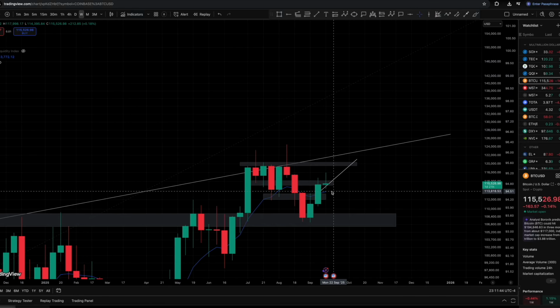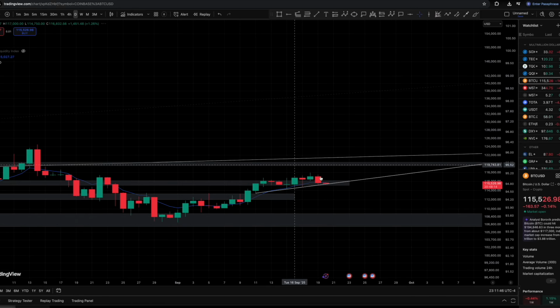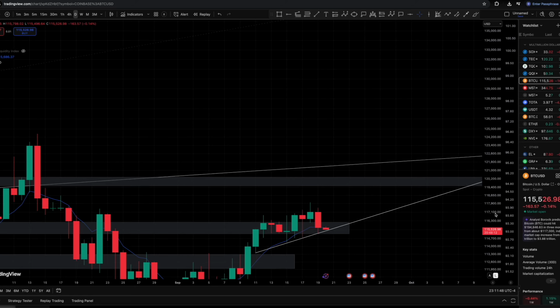And we are sitting above our 8-week EMA currently, and on our daily, we just fell slightly underneath it.